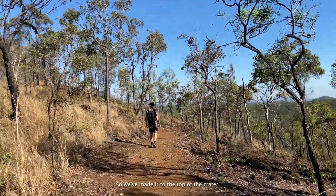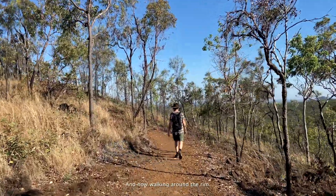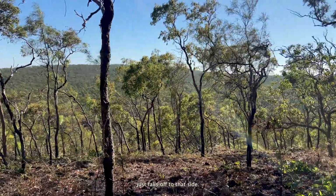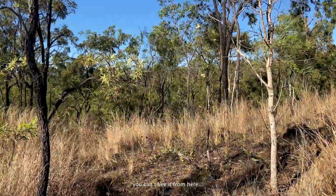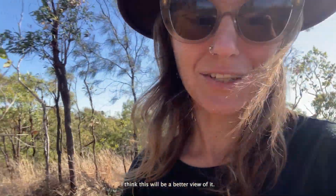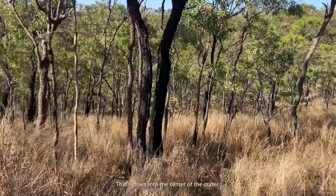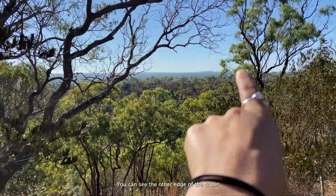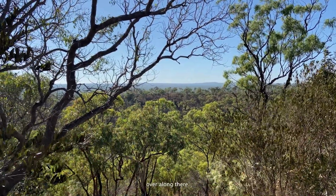So we've made it to the top of the crater, Kalkani Crater. We're now walking around the rim, and so you can see that it just falls off to that side. And, well, can't really see it from here. Also falls off to that side. Here we go. I think this will be a better view of it. And that's down into the center of the crater, the center of the volcano. Fantastic. You can see the other edge of the crater over along there.